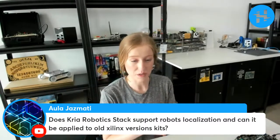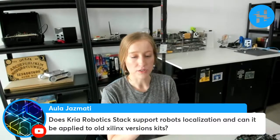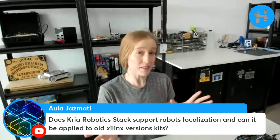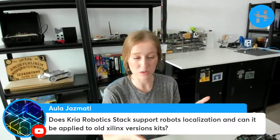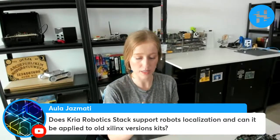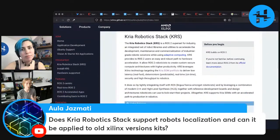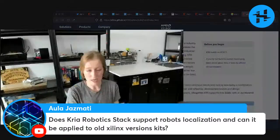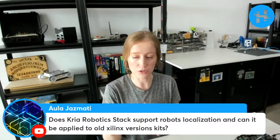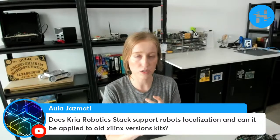Yes. And I'm actually still fairly new to the Kria robotics stack myself. I am not totally sure about the localization. I do know right now KRS is still technically in its beta release, so I don't think it's impossible to hand configure everything to apply it to an older, I assume you mean older hardware kit. I know right now, as far as software versions, I tried to compile KRS in Ubuntu 18.04, and that just was a no-go. So as far as I'm aware, because it's still in its beta version, you can really only compile it on a host machine running Ubuntu 20 at the moment. And it also only supports Petalinux 2020.2.2 and Petalinux 2021.2.